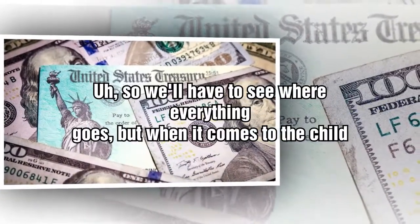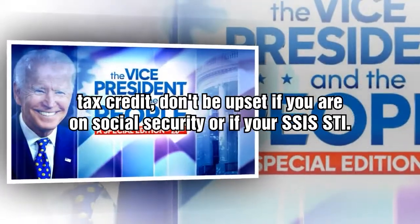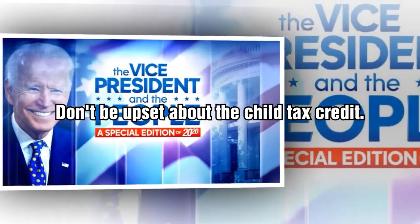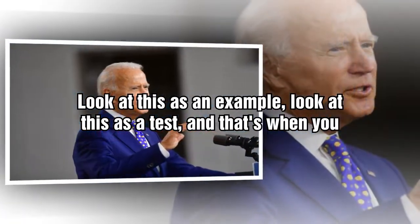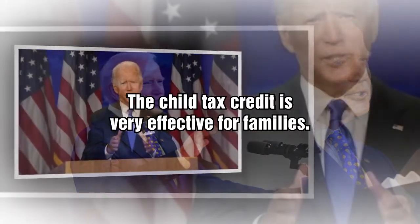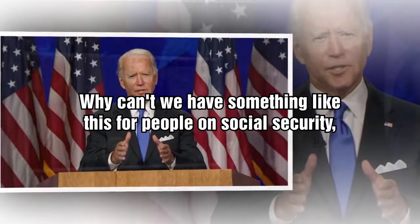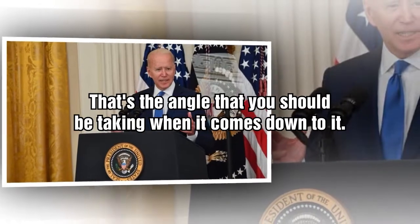But when it comes to the child tax credit, don't be upset. If you are on Social Security, or if you're SSI, SSDI, veterans, don't be upset about the child tax credit. Look at this as an example. Look at this as a test. That's when you need to start calling your politicians and say, look, the child tax credit is very effective for families. Why can't we have something like this for people on Social Security? That's the angle that you should be taking when it comes down to it.